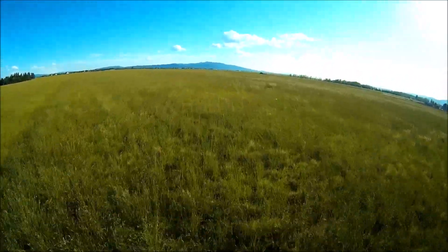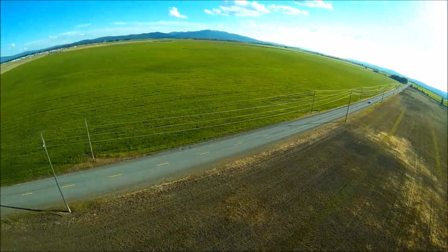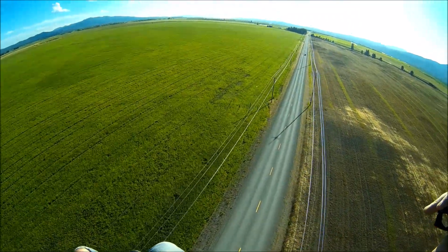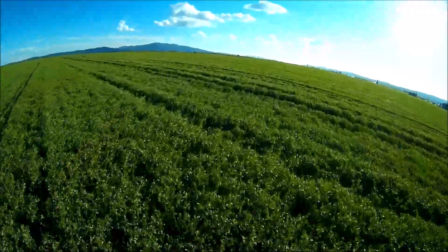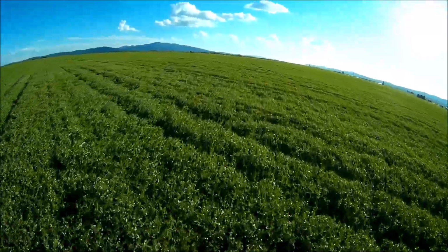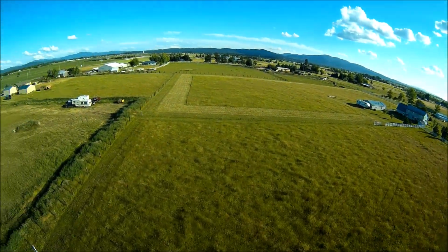Come down here low into the field. This is one of my favorite things to do. Just drag my feet through the grass and the wheat and the different crops we have. Biggest danger is the power lines. So when I'm down low like this, that's my number one priority, watching for power lines. Often in my videos you'll see my head darting right and left, and I'm just watching for those poles because you can't really see the lines.